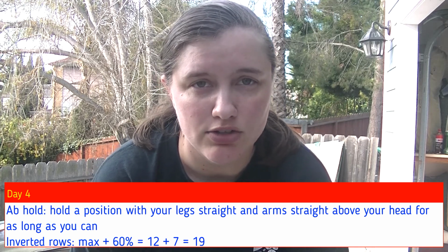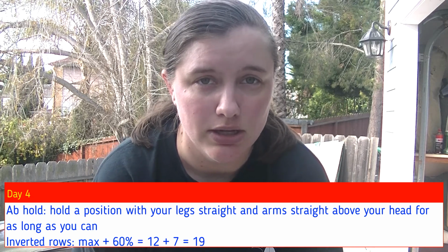I'm quite sore, so more than likely I am going to take a rest day tomorrow to make sure that I can get the maximum inverted rows for my test day number 2 for block 2 coming up in 2 days. So here we go. Let's see how this goes.